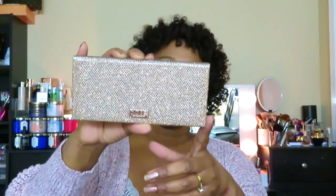So yeah, I love the packaging on this. It reminds me of a little fancy clutch. I really love the sequins, and it's just beautiful and girly, and of course I love anything girly, and the colors I believe are so pretty. These are the colors. And the last two makeup items that I have are my most recent purchases.